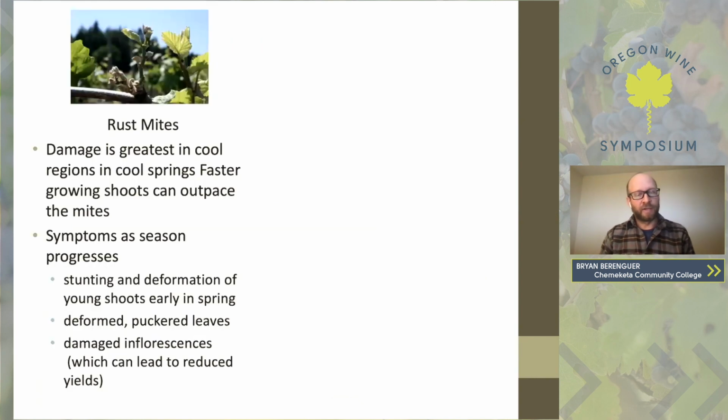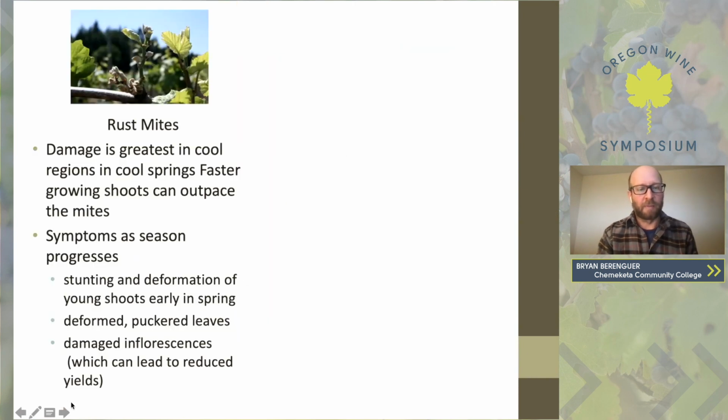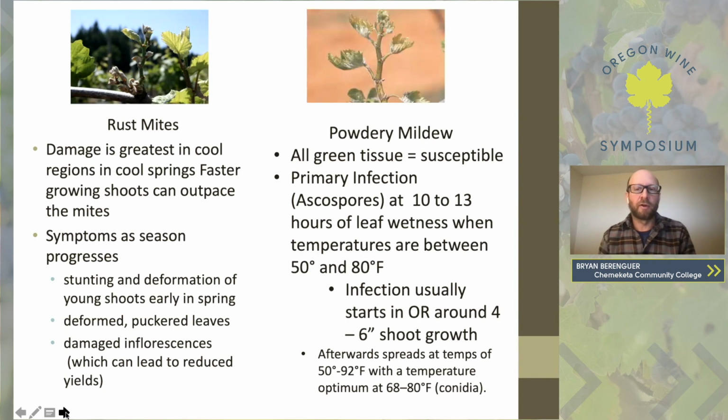So what are the dangers besides frost at this time? Rust mites, quite common here in the Willamette Valley, where we have cooler springs, and the plant cannot really grow faster to outpace the damage done by the mites. And we get this kind of stunted, deformed shoots here caused by mites, especially by rust mites. This can be a big problem as well if the inflorescence is damaged, right? We're talking about these small guys here that are very, very sensitive. If they are damaged by mites, we will have some reduction in yield as well.